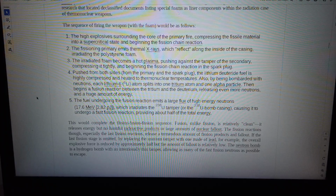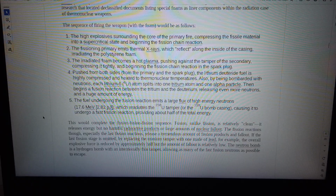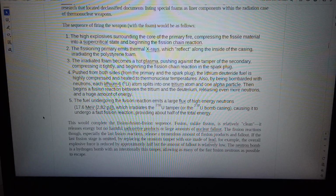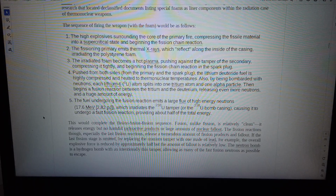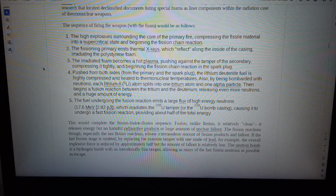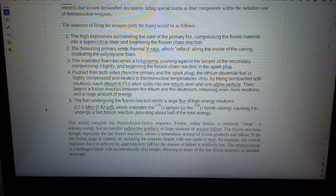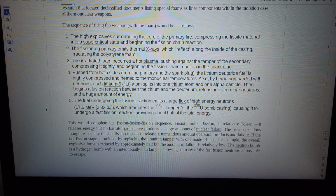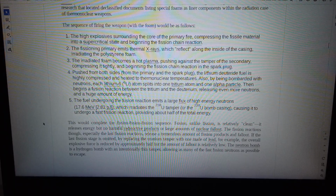The fuel undergoing the fusion reaction emits a large flux of high-energy neutrons, 17.6 MeV, 2.82 pJ, which irradiates the 238U tamper, or the 238U bomb casing, causing it to undergo a fast fission reaction, providing about half of the total energy. This would complete the fission-fusion sequence.